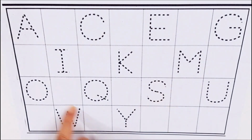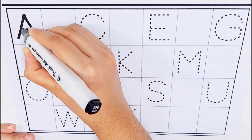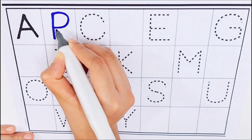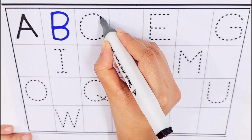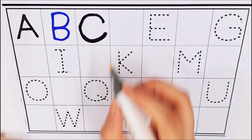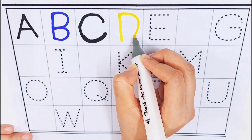Let's try to learn some alphabets. A for aeroplane. B for bus. C for car. D for doll.